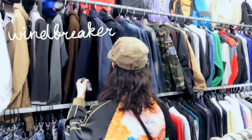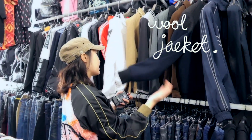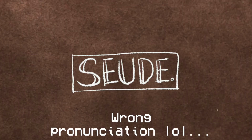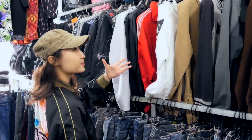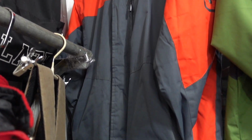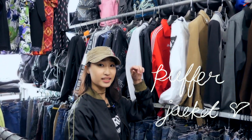So here is a windbreaker, a wool jacket. This also aged really well, so it can be a thing that I can style with. I was looking for suede fabrics. It's really classy, but it's very expensive to clean apparently. Also, North Face windbreakers and puffer jackets are also a nice trend because puffer jackets are pretty trendy at this era. But remember, don't buy more than you can use.